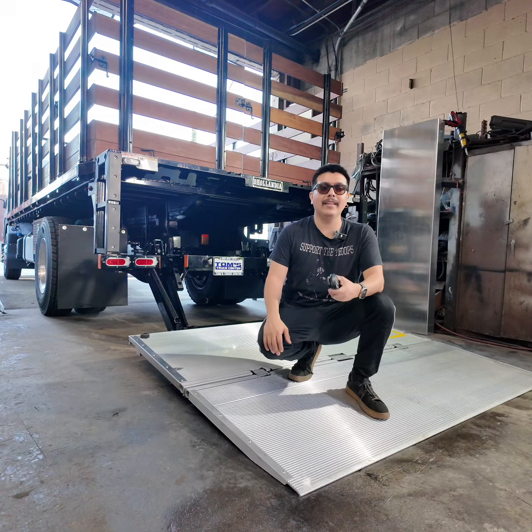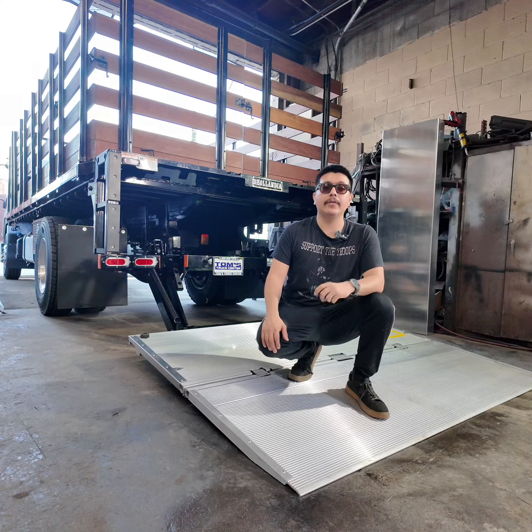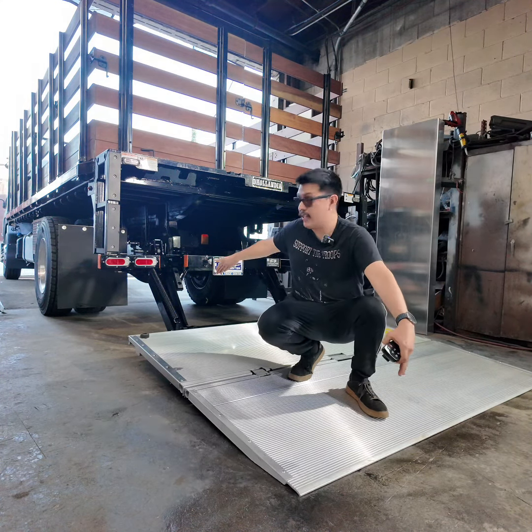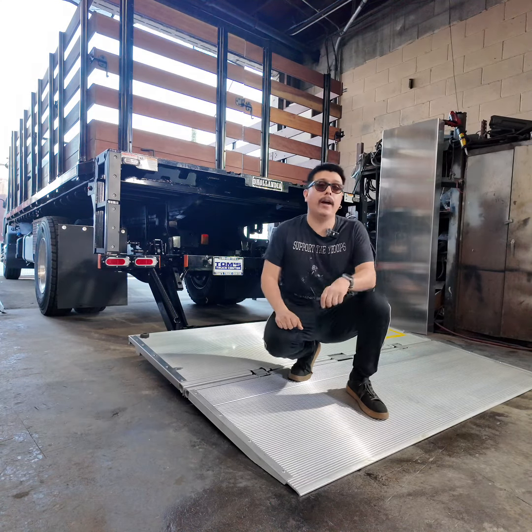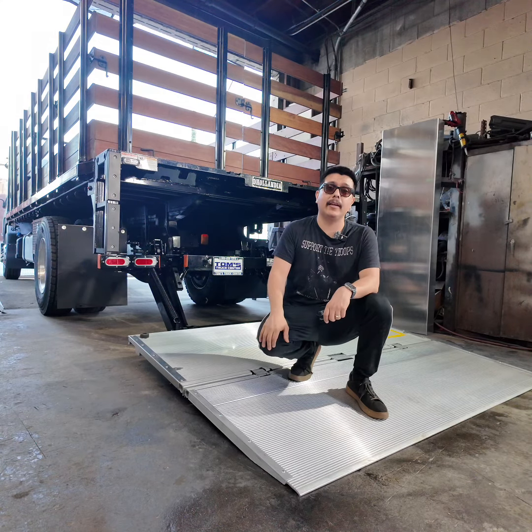Tip of the day. What is level ride? I'm on top of a Delandia RM20 right now. It's now known as the RMM 44, a 4,400 pound capacity liftgate that is 60 inches deep by 85 inches wide, which means it fits most standard size pallets just fine and can actually fit 2 pallets side by side.